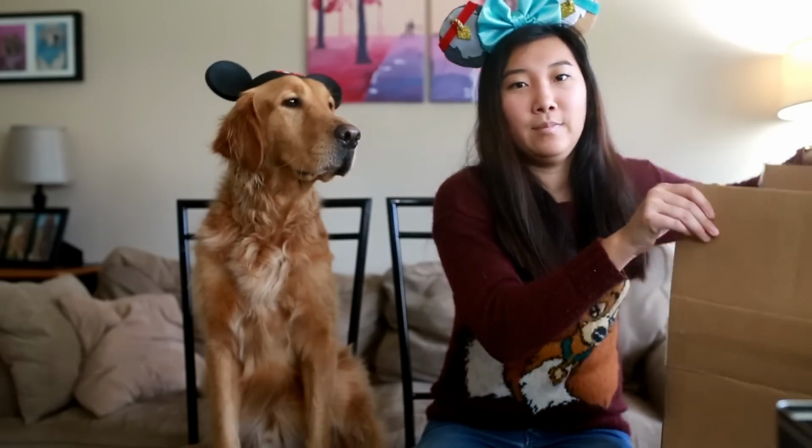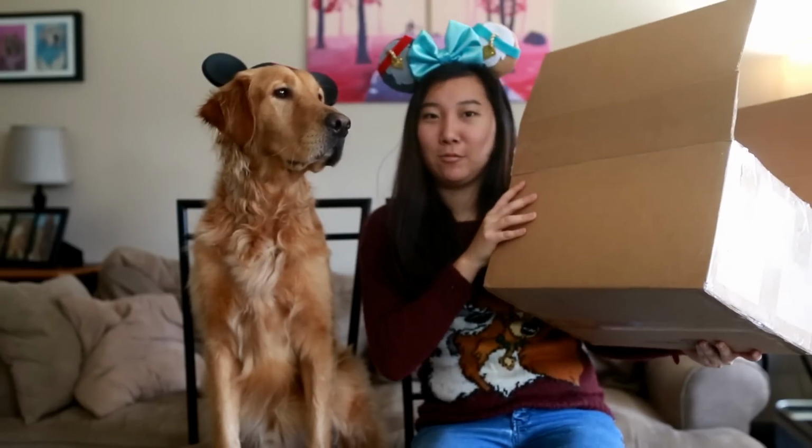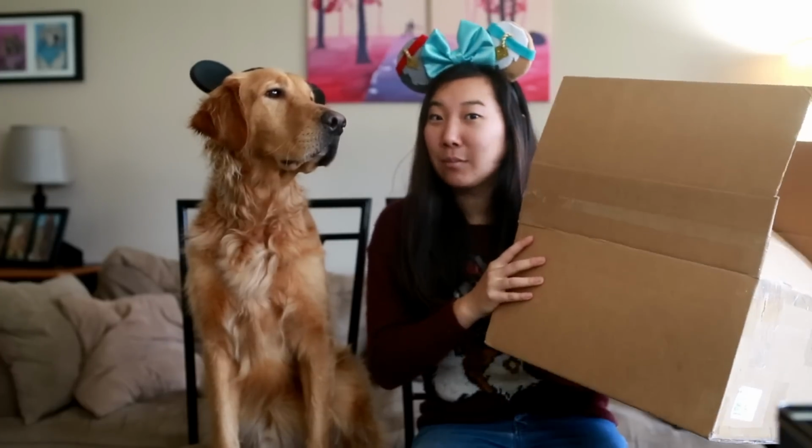So I have a giant box from her, and the reason this box is so big is because there's one item in here that takes up half the box that wasn't really collapsible. And so I opened the box just now.